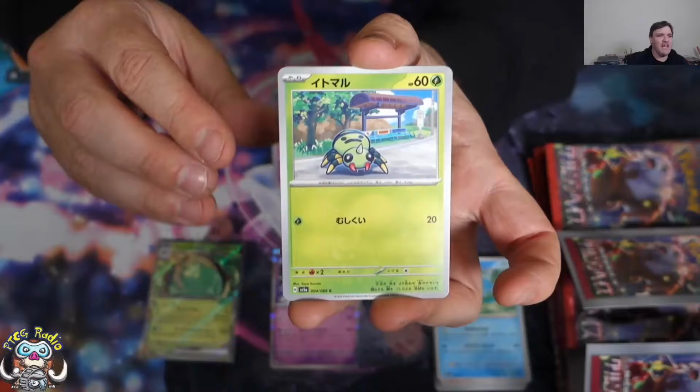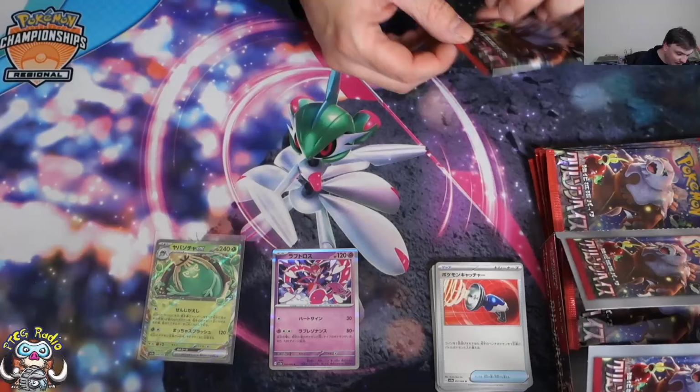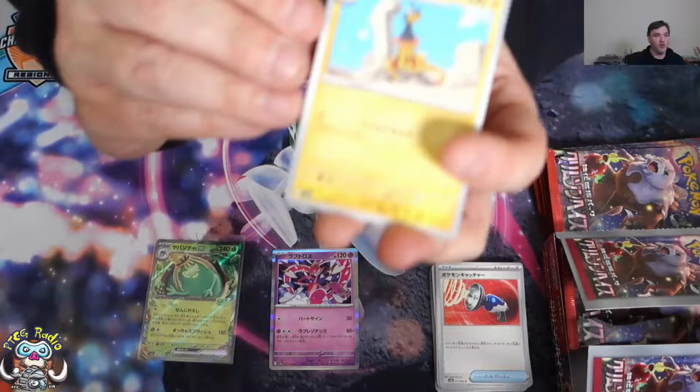Look at the art on that. Does anybody want to pull Full Art Caretaker? The answer is no. Oh, and if anyone's wondering, yes, that is a Pokemon Catcher reprint. It is just a straight Pokemon Catcher reprint. I don't know if I ever actually mentioned that in a video, so I mentioned it now, and we can all move on with our lives.